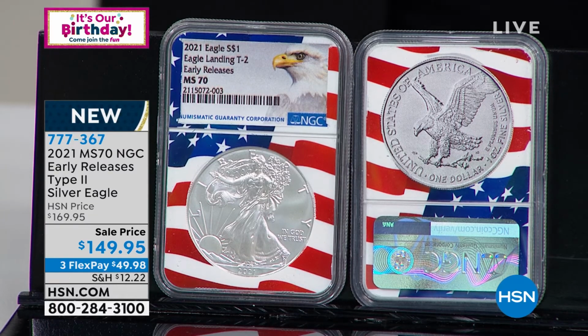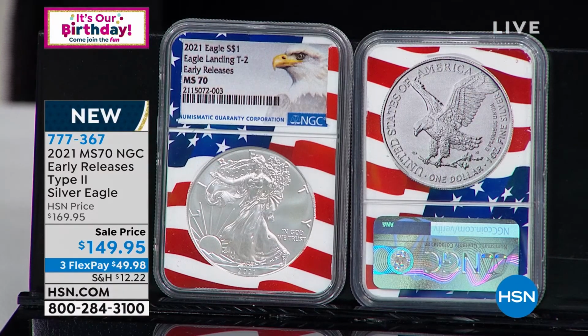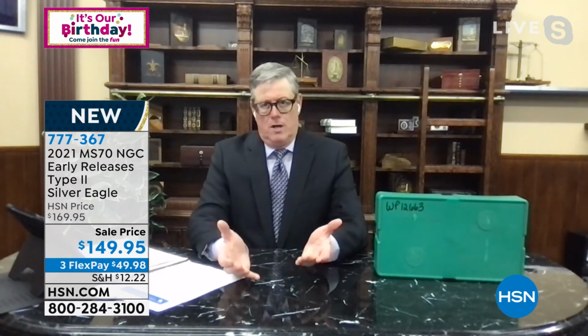There's nowhere else in the coin industry where you can go to a live coin show and buy something from a coin dealer and then turn around and say, oh, you know what, I'm going to return this. Three seconds after you buy it, it is unreturnable, right, Mike? Yeah, good luck with that. Not to mention, let alone flex pay. And understand, flex pay is not layaway. You get the coin and then make the payments. I think that's really important.